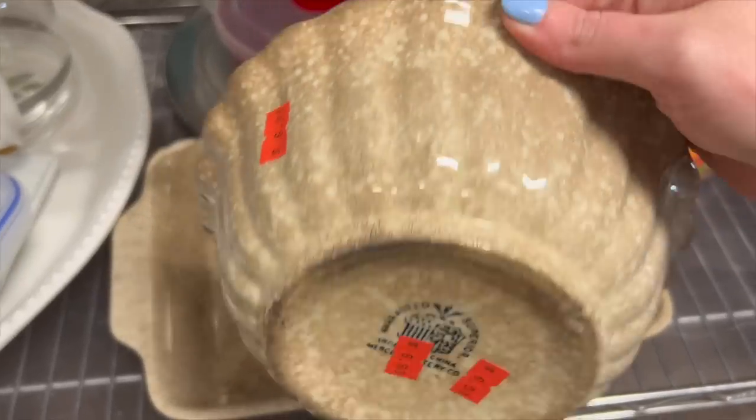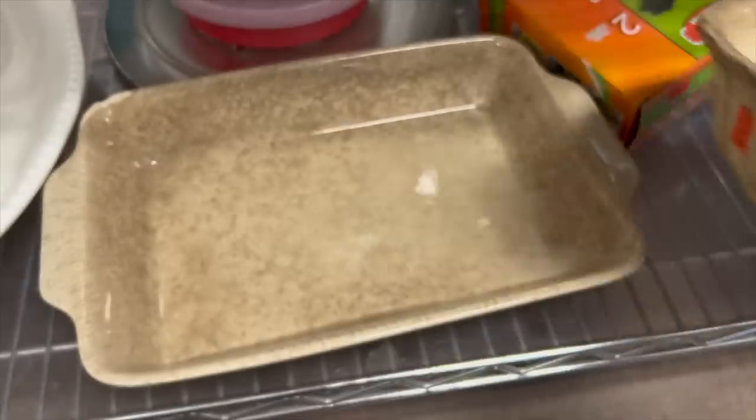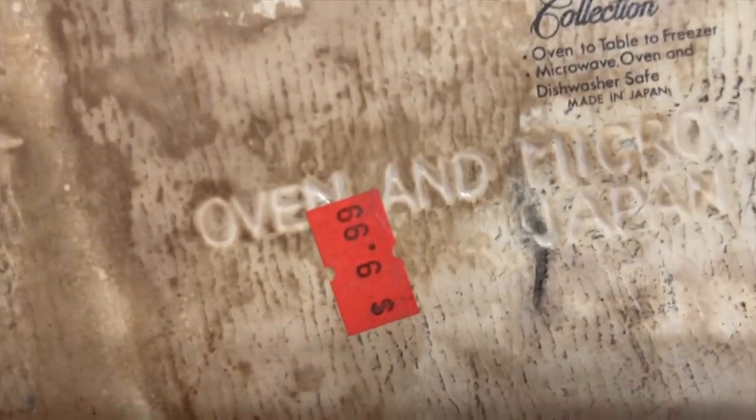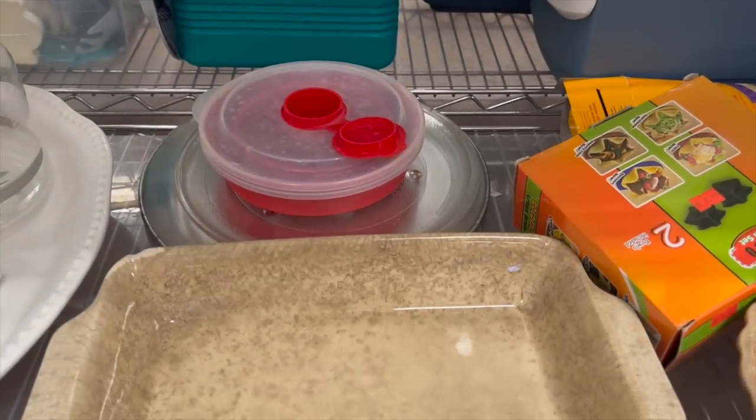I have never seen an ironstone bowl like this before, but I thought it was so beautiful. It had beautiful crazing. I loved all of the age on it. It was $6.99. I really didn't know exactly what I would do with it, so I didn't pick it up, but I thought it was such a pretty piece. Like, look at the scalloped edge, just so beautiful.